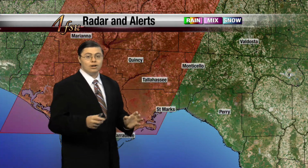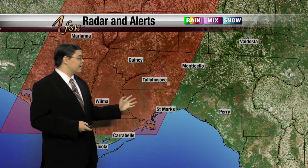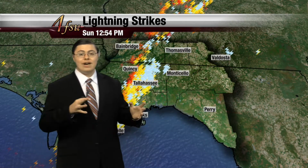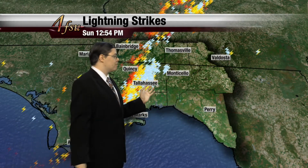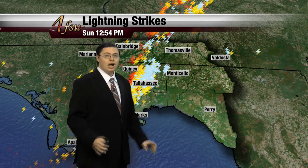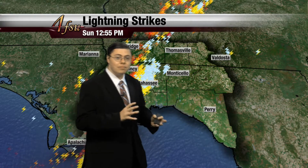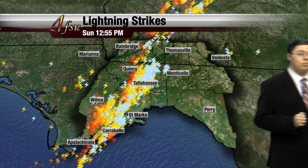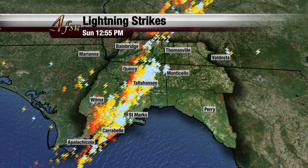Now, your radar and alerts: we have this tornado watch in effect here, but I want to focus on these lightning strikes. We have extensive lightning over the metro area right now. You can see some of them popping in the whites. What I'm going to do is step out real quick and read you some of the roads where the lightning strikes are being reported across our area.